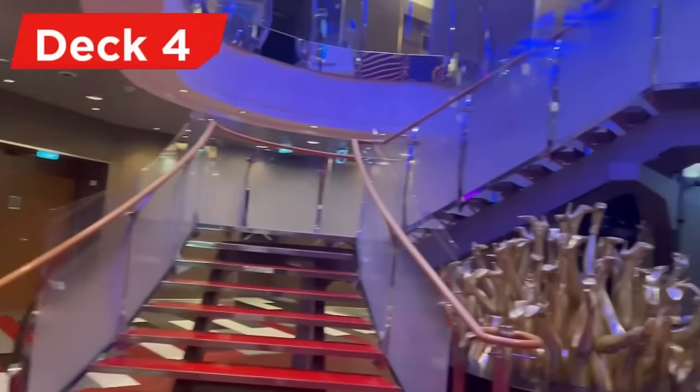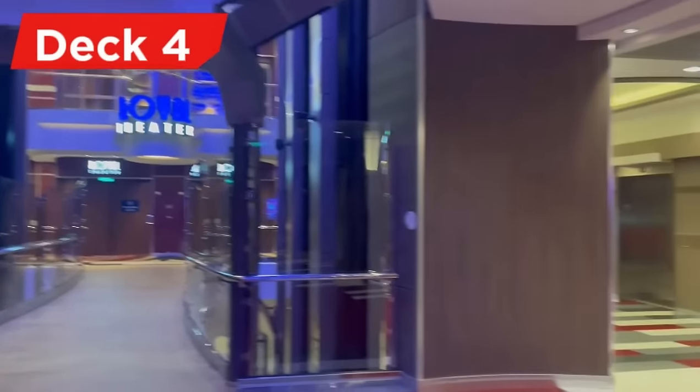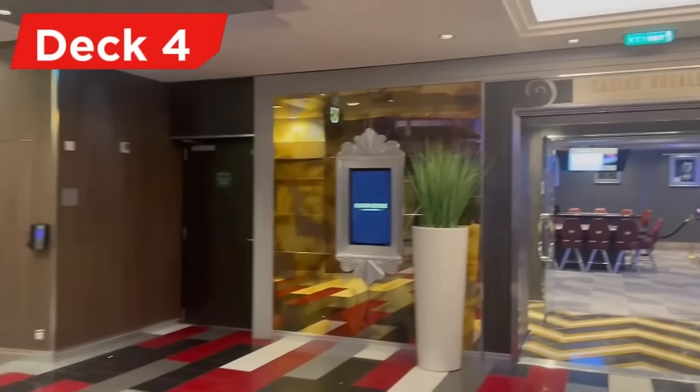Those stairs will go up later. It goes up to deck 5. Those are the stairs I like to use just because they're pretty.